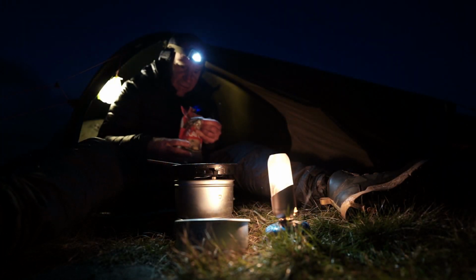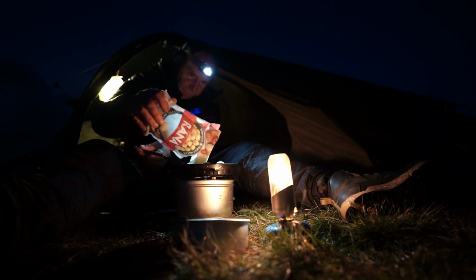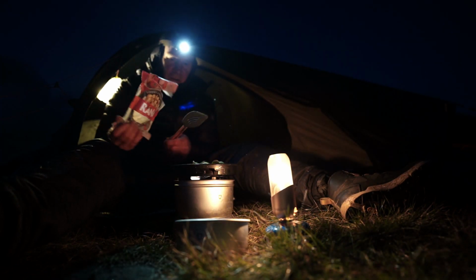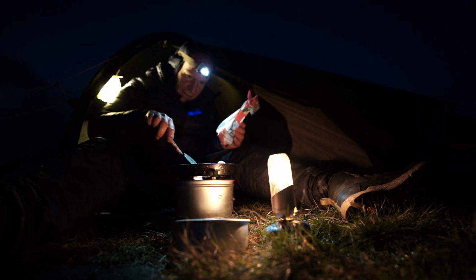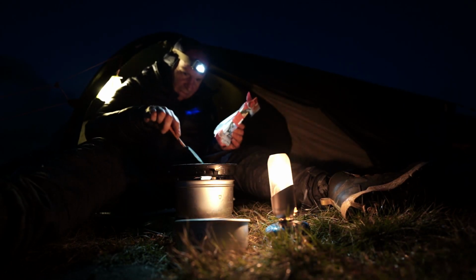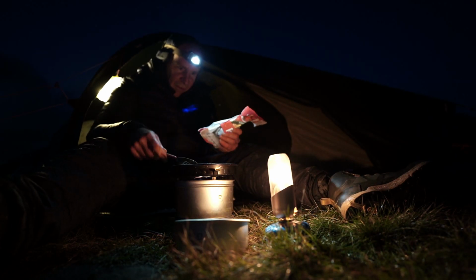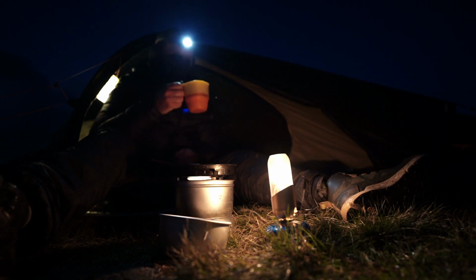So I've got a nice piece of flat land here. It's not often you can cook on a nice flat surface, but I'm pretty lucky tonight. I did mean to bring some veg, but I just can't be bothered to cook it. I've got my beer in this little cup.